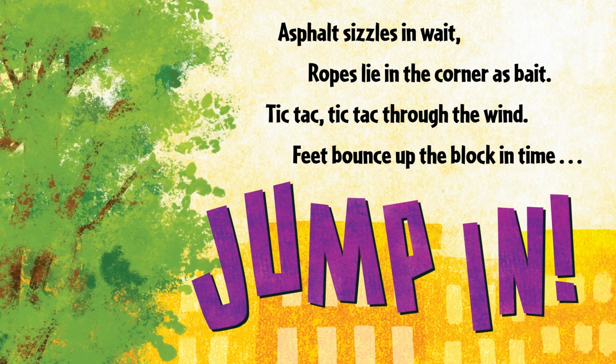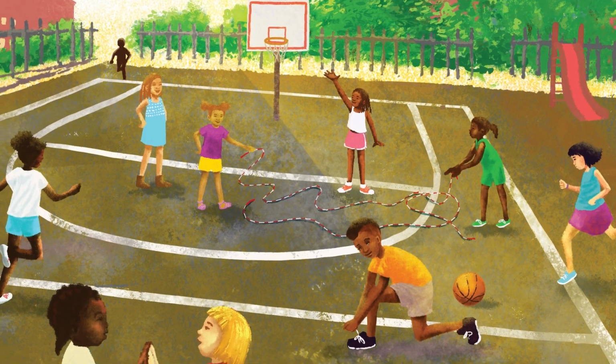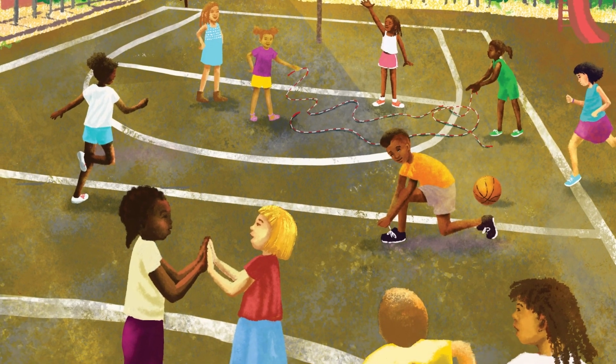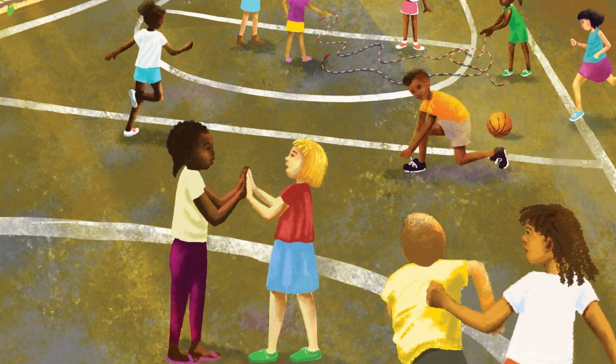Jump in!" As you can tell, this rhythmic text begs to be read aloud, and the vibrant illustrations with special gatefolds showcase a busy, happy neighborhood reflective of the beautifully diverse world readers inhabit. Let's hear from Shadra on her inspiration for this story.